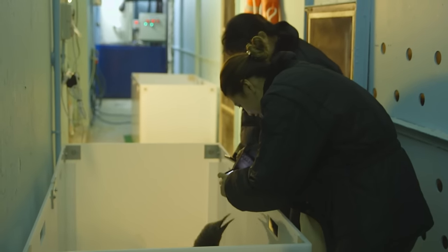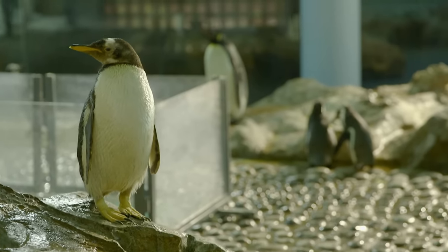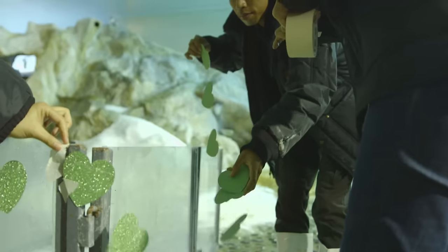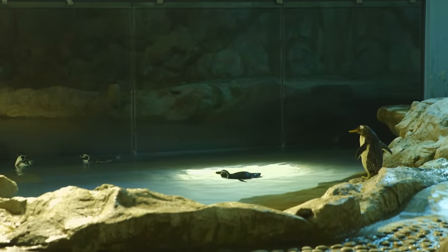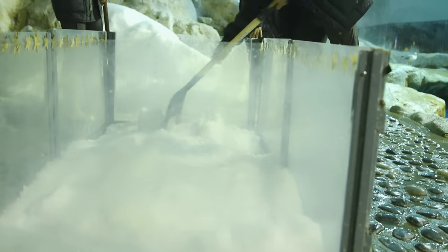Today is also a big day for Percy. Now young adults, Percy and his cousins are ready to be introduced to the famous penguin colony. Too young to swim, they will be placed in a corral until they have shed their grey downy feathers. Super excited. We're waiting for this moment. Almost 2 months, really. At this point of time, the chick is still too young to swim, so we don't want them to touch the water. Teamwork makes the dream work.